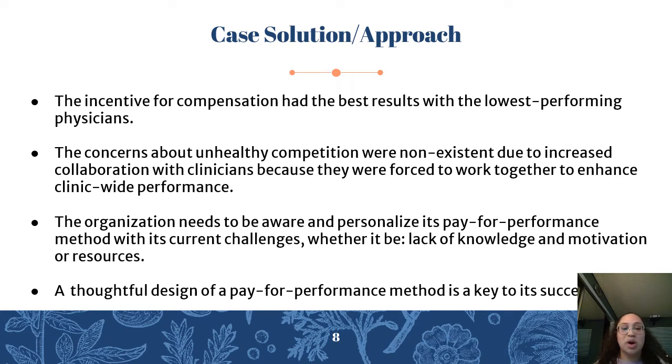Behavioral economist Dan Ariely said that the organization needs to be aware and personalize its pay for performance method with its current challenges, whether it be lack of knowledge, motivation, or resources. He goes on to say that a thoughtful design of the pay for performance method is key to its success.